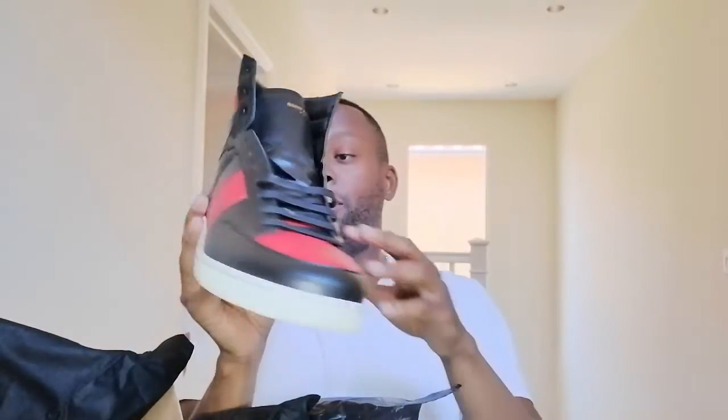Hey, so now I can wear something that looks like J's, but they're not J's. Damn, they didn't lace this up for me? What kind of people are these? I gotta lace this myself? That's kind of bullshit, but okay. They didn't lace it up for me, so I gotta lace up my own stuff. That is interesting that they didn't lace it up for me, but whatever. But yeah, here we go.